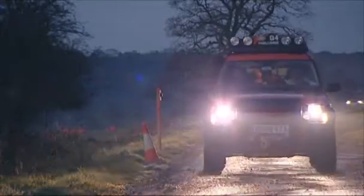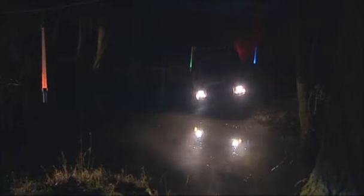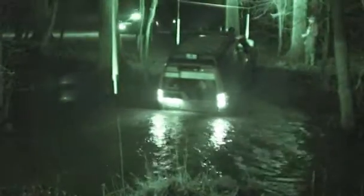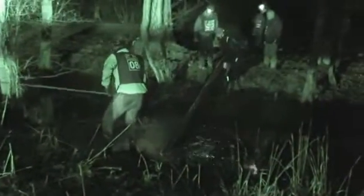As dusk arrives, the convoy sets off for some nighttime driving. Now the challenge here is to negotiate a series of lit gates in the dark whilst driving up a deep river. Also part of this challenge is pioneering, where the competitors have to improvise using logs to build a bridge strong enough to take a Land Rover across.